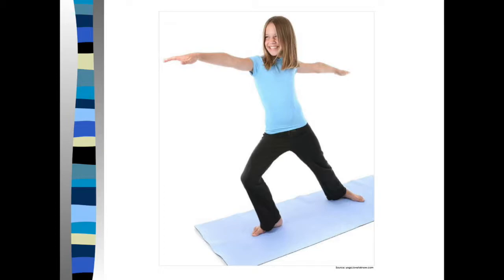Another thing you can do is yoga poses. So if you're into yoga, get your child doing yoga with you. There's also lots of kid-friendly yoga poses that are animals, or you can do superheroes or whatever you want to make it more interesting for your child.